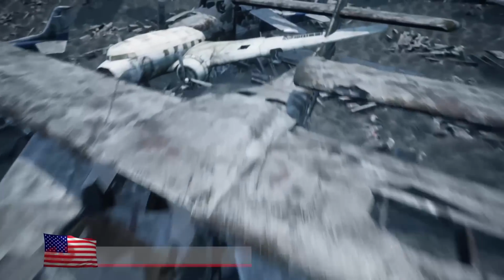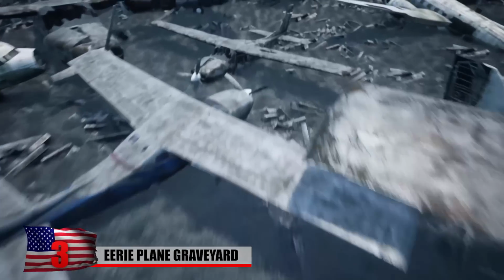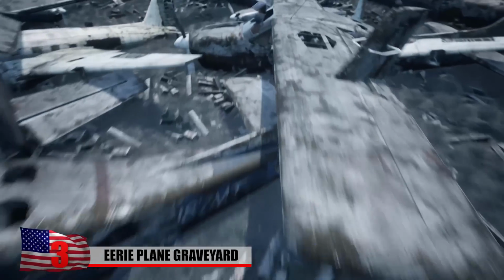Number 3. Eerie Plane Graveyard. There's a stretch of land between the London Southend Airport and the Skylark Hotel that's littered with abandoned aircraft that may date as far back as the 1950s.